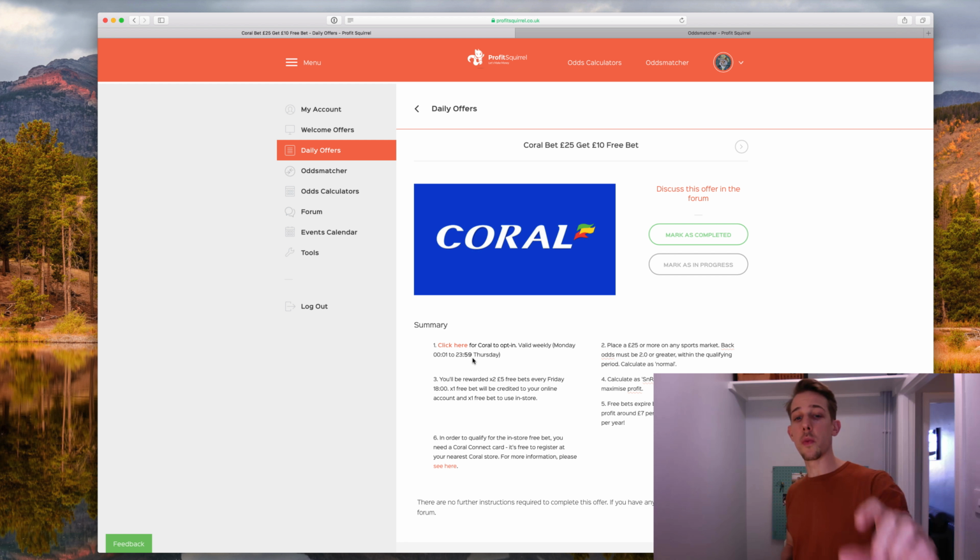And what you'll see, this is the same format for every single weekly bet club. It will tell you where you need to go to opt in to the free bet club. You don't get there automatically, and it will tell you exactly what you need to do to qualify. So in this particular offer, we're really simply just placing one £25 bet, and we can do it at any time during the week. Odds of 2.0 or greater.